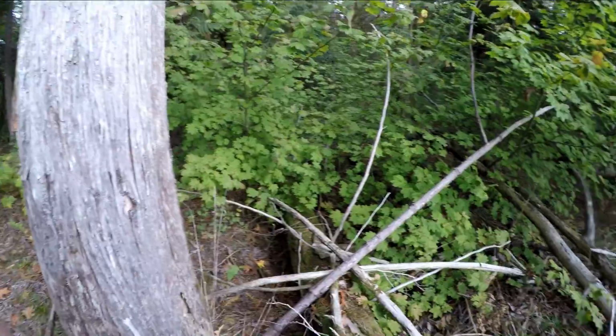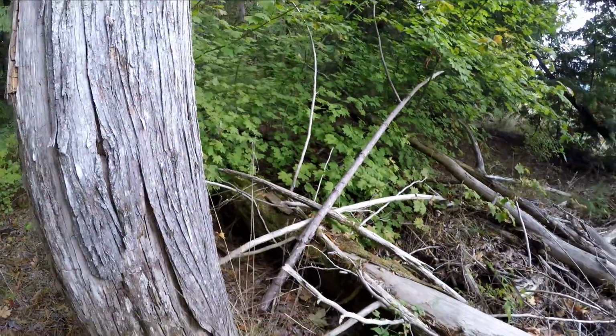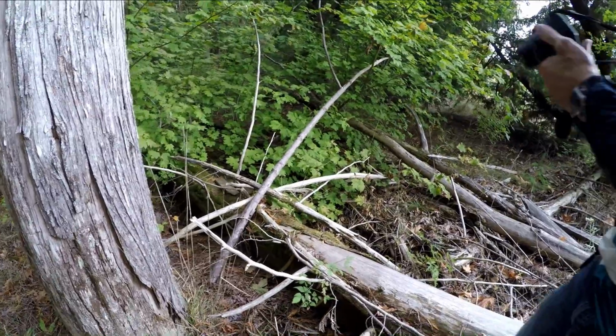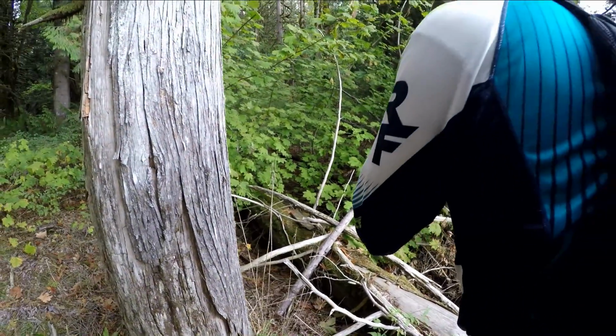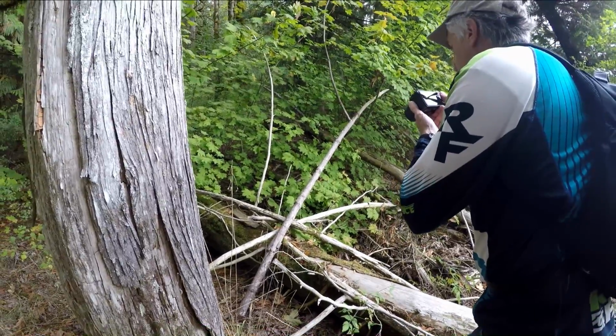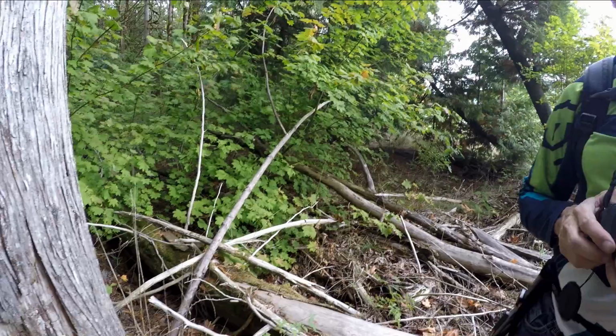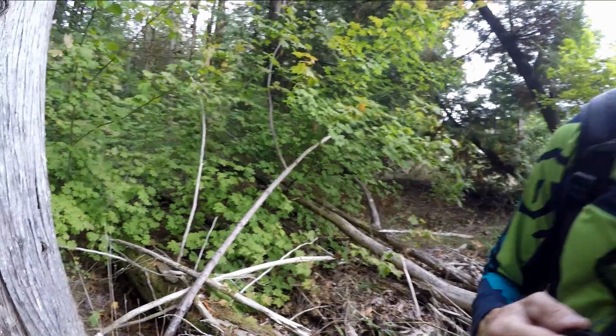Will you hold this just for a sec? 10 feet off from where we came in here. Like I say, I like your intuition. Huh. Got a little stick structure there, folks. That is a stick structure, no doubt. Thank you, Sasquatch. I'm so happy.